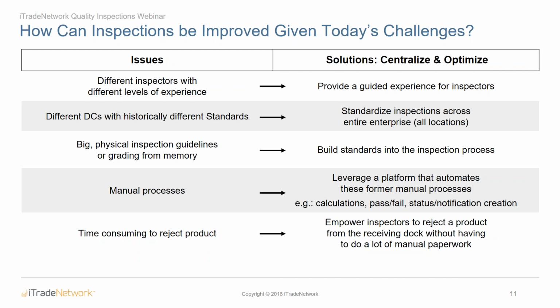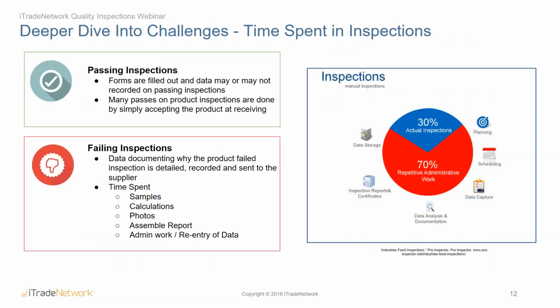And then, at the end of an inspection, if it is a fail, there's going to be a fairly detailed write-up that has to happen to explain to the supplier and to the buyer why that product is failing. And as I mentioned, it's just time-consuming to reject that product. Often, after all that data is done and the pass-fail is determined, there are other forms that need to be filled out. There's duplicate entry. And there needs to be a way to better empower inspectors to reject that product from the dock without having to do a lot of paperwork.